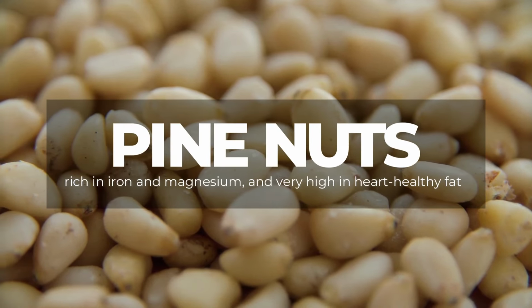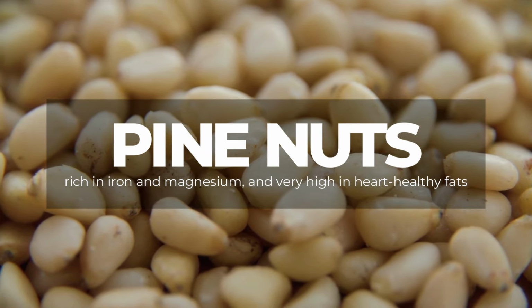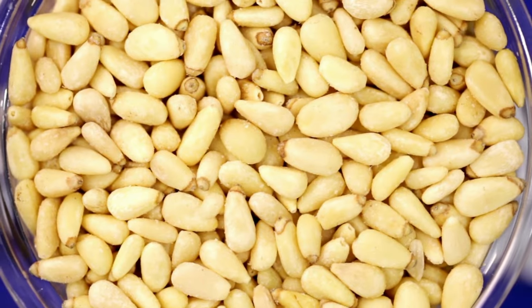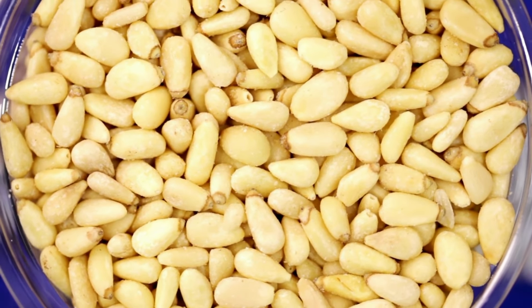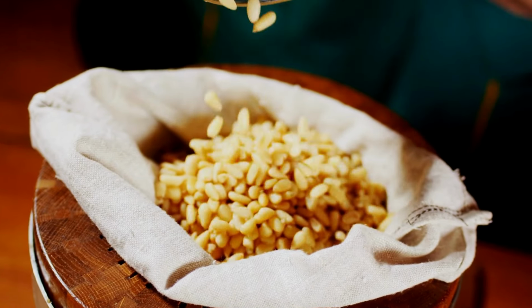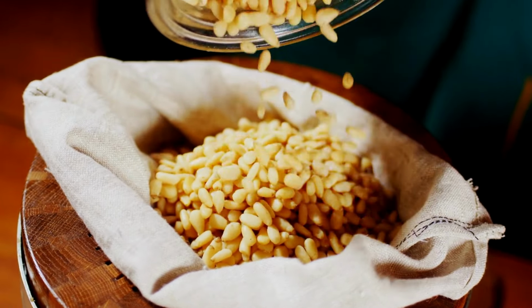Pine nuts are a safe low histamine nut option, rich in iron and magnesium and very high in heart-healthy fats. The edible seeds of the pine tree, pine nuts toast up nicely to top salads or blend up beautifully into a butter to spread on gluten-free toast or stir into soup.